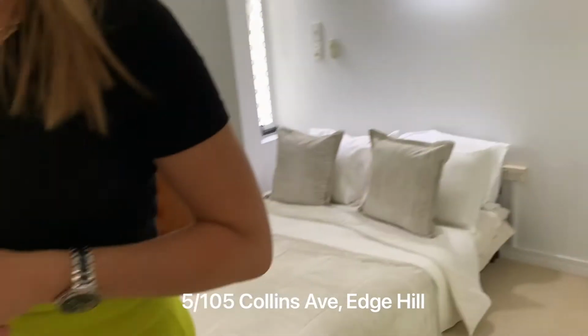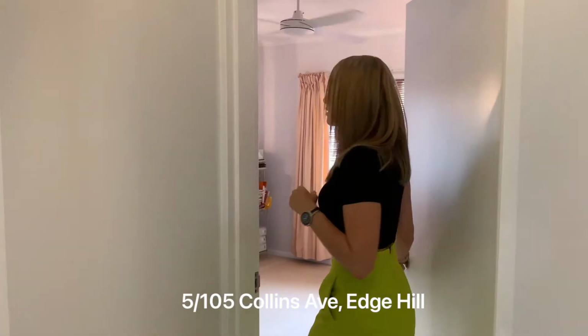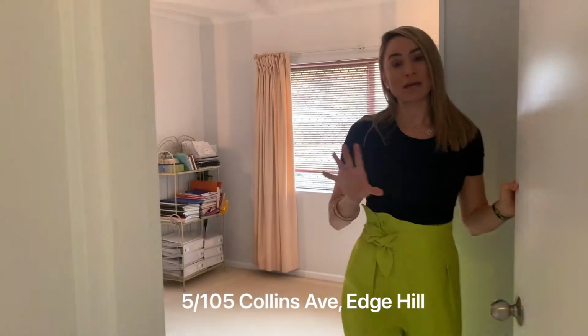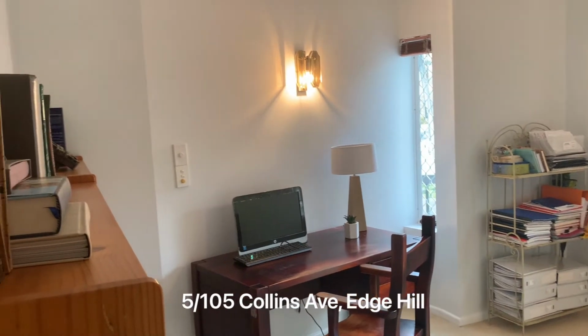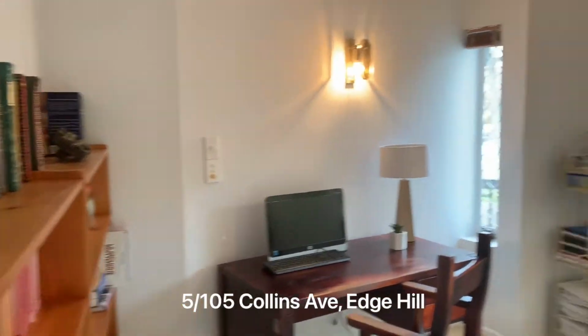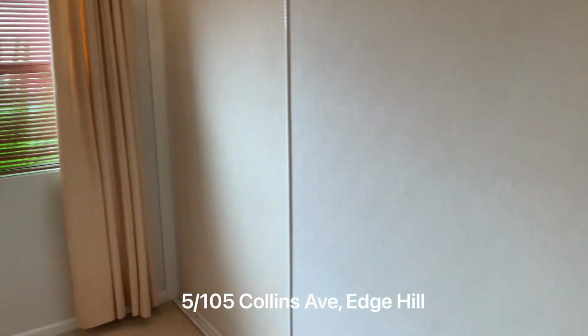And I'll take you through to the second bedroom. So this is our second bedroom. It's currently being used as an office, but you could also fit a double-sized bed in here. Again, you've got your built-in cupboards. It's a nice, good-sized room.